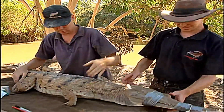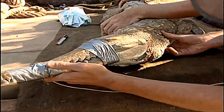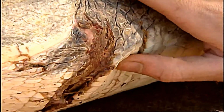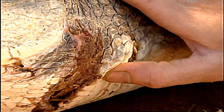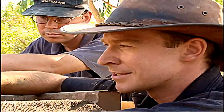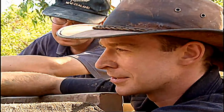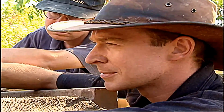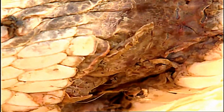Here's a big croc. Check this injury out on here. He's obviously been fighting. This injury looks about 2 days old. A couple of big gashes down, fighting with another big male by the looks of things. If we were to sustain something like this, after a couple of days, especially sitting in this kind of water, full of bacteria, it would look a lot worse than this. We'd probably be in hospital by now. With these animals already, this is showing signs of healing. So there's something very interesting going on inside these animals.